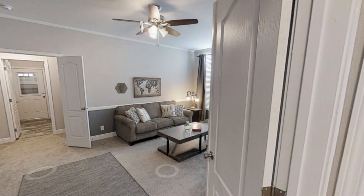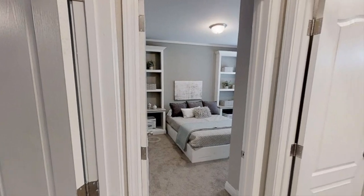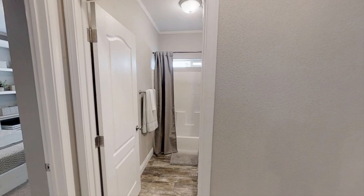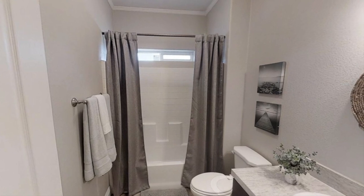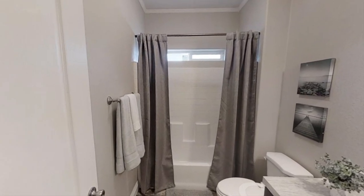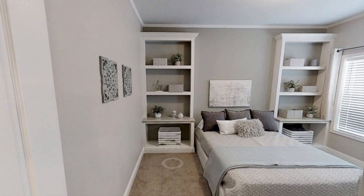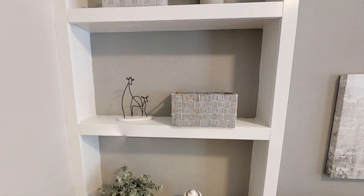So here's where I kind of got lost in this home. I didn't know which direction to go, so I just decided to start with the bathroom, the second bathroom of this home. And just off the second bathroom is this beautiful second bedroom, and as you can see, there's built-in shelving back here, and I absolutely love the little decorations they got going.